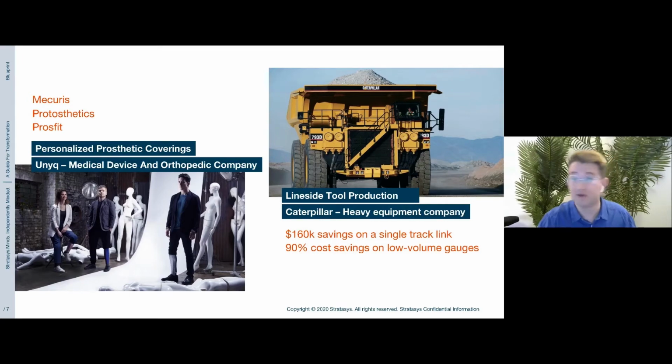Conversely, if we look at Caterpillar, they are achieving dramatic savings across the board throughout their facilities in North America by applying 3D printing for all manner of applications, from jigs and fixtures to prototyping to even series production of some parts. Now, these are just two examples, but they are deliberate.